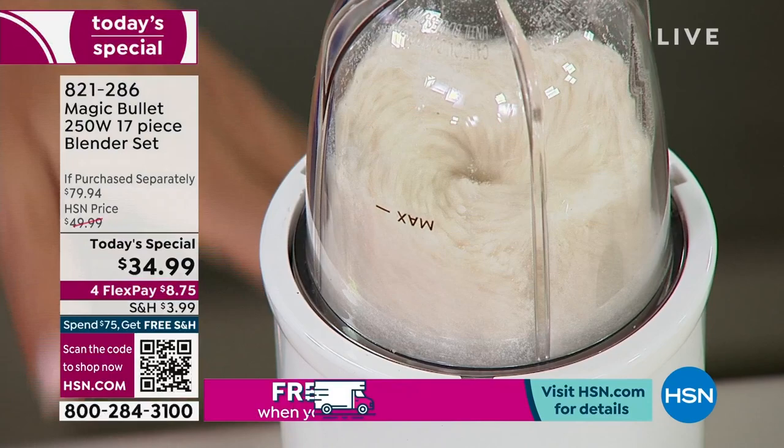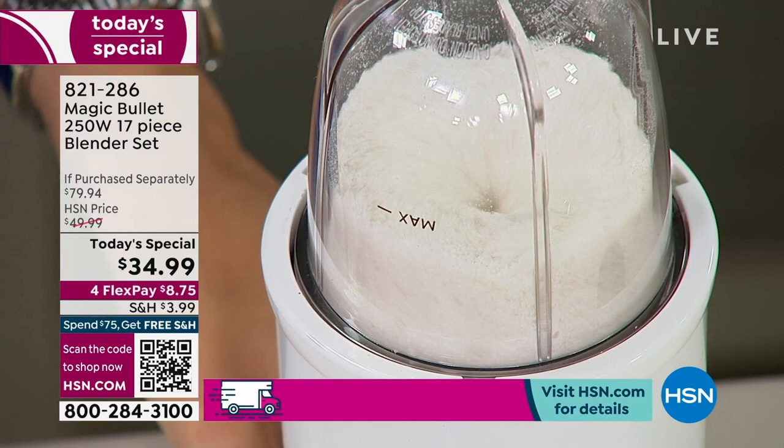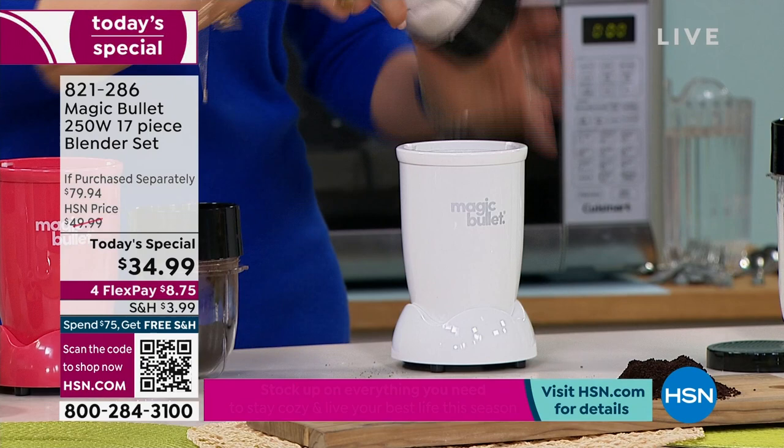And you see the power that this has? So it's 250 watts of power. It's small, but it's mighty. I mean, it could do the rice. It could be doing the adult frozen beverages because it's powerful enough to chomp through that ice. For $34.99, what kitchen appliance can you get that really gets you through the day?